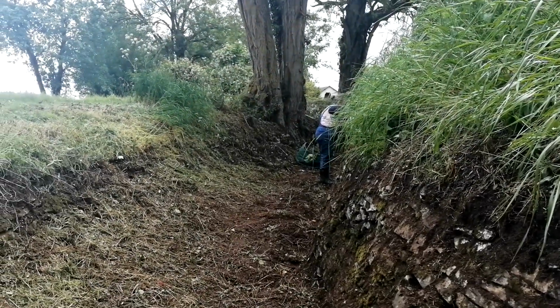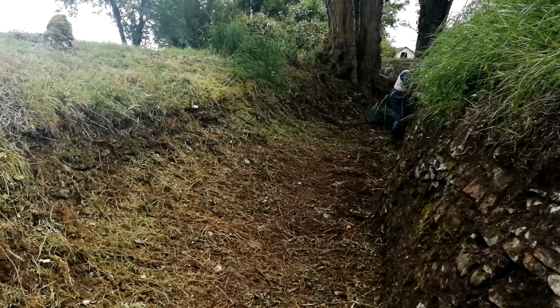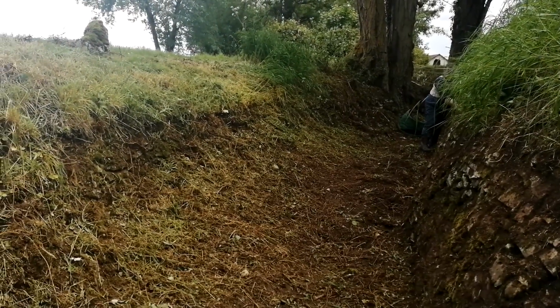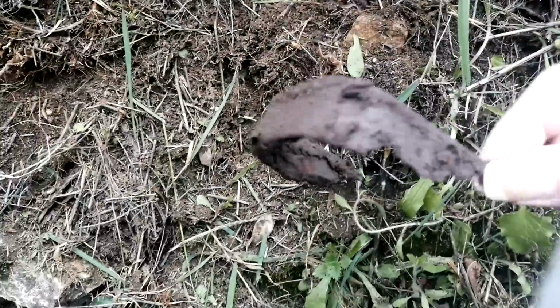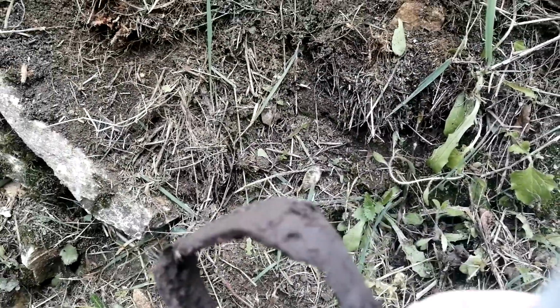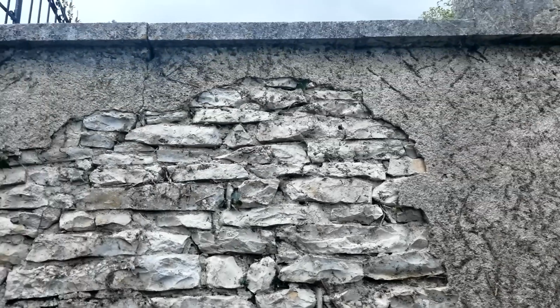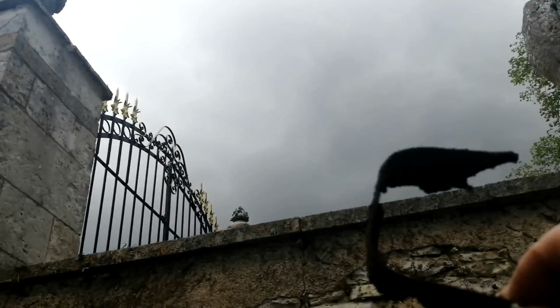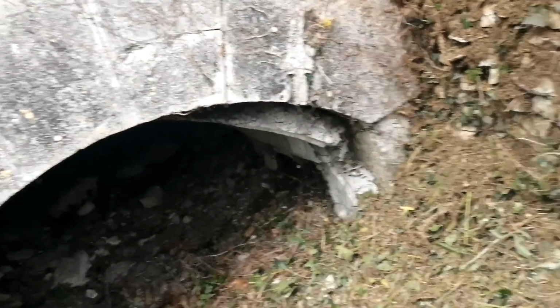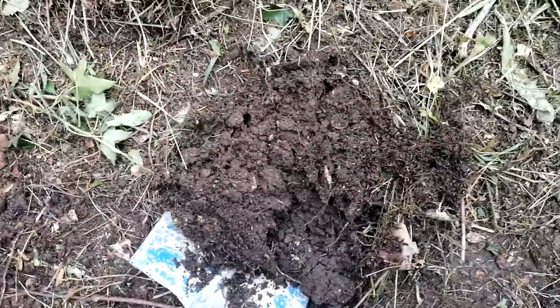Right, we're down in the moat on day 2, and I've been detecting a lot and finding a lot of rusty old nails and bits of wire. I just dug out what could be an old sardine tin or something. There's some workman's probably sat on the bridge that I'm next to here, had his lunch and shot the empty tin in the moat.